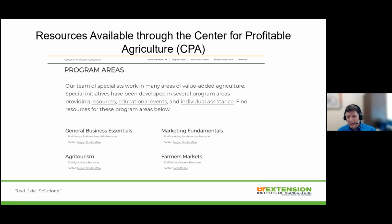Value-added dairy that Hal's been doing a lot of work on, value-added food manufacturing, value-added meats, and also value-added poultry can be found here. So there's a live link to get some resources, and then there's the contact in our office that you could contact for more information on those as well.